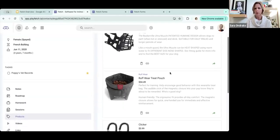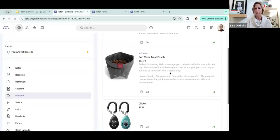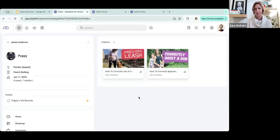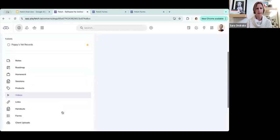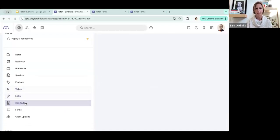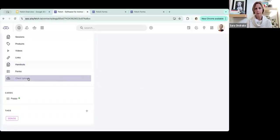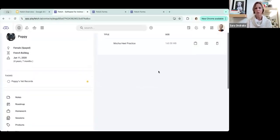Products that I've shared. Now, the important thing to note is that if I've shared products as part of homework, that will populate under each individual resource category as well. So any products from a homework session, any videos, and you can add them separately in here too. Same thing with sharing, you just hit the green button right there. Links, same thing, handouts, forms, their initial incoming forms, and then client uploads.